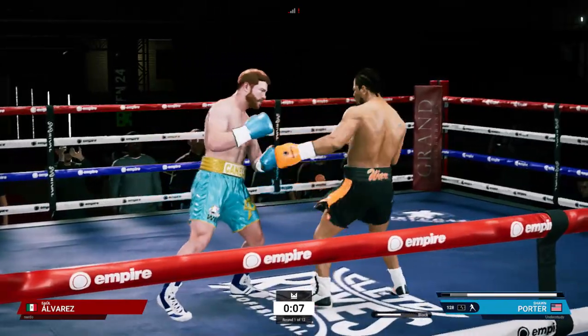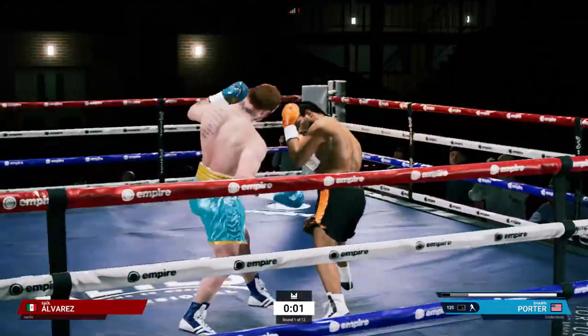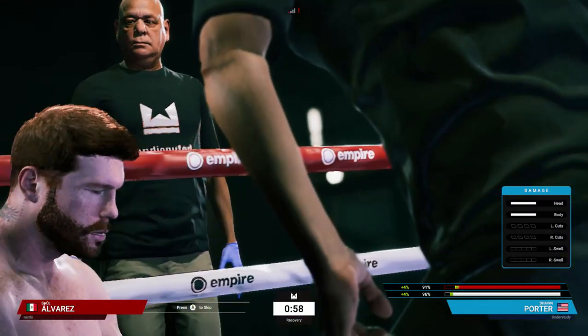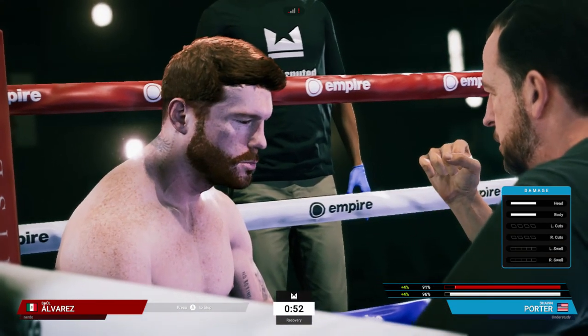This round could go either way. 10 seconds to go. Beautiful counter shot. I promise you, all three judges here are going to give that round to you-know-who. Dominance, without a doubt, made it look so easy.